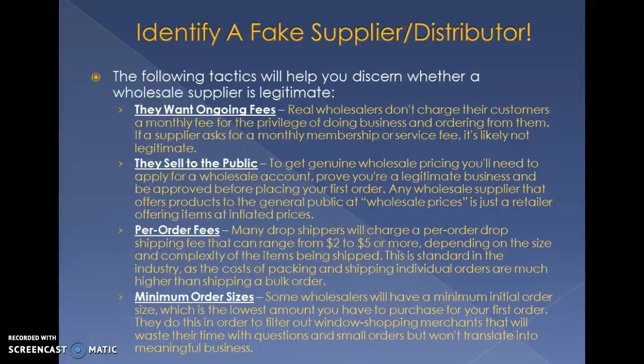3. Pre-order fees. Many dropshippers will charge a per-order drop shipping fee that can range from $2 to $5 or more. Depending on the size and complexity of the items being shipped, this is standard in the industry, as the cost of packing and shipping individual orders is much higher than shipping a bulk order.